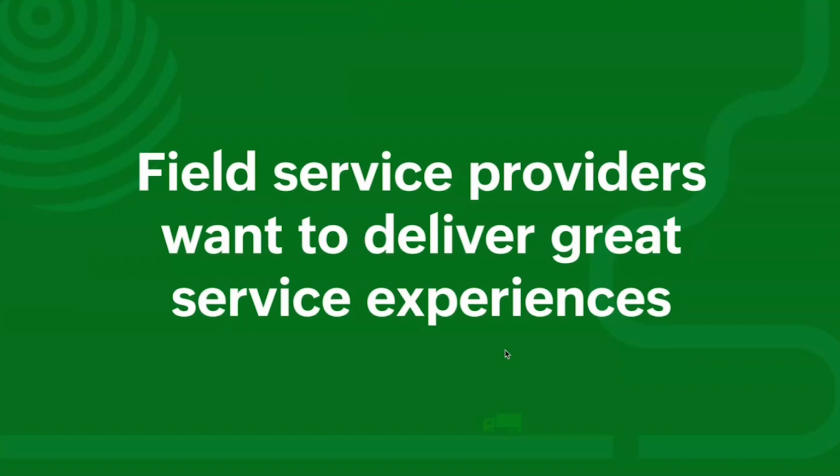So now every business category faces a set of common challenges. Field service providers want to deliver a great service experience, but they face a lot of operational roadblocks at various levels.